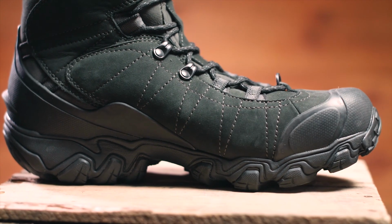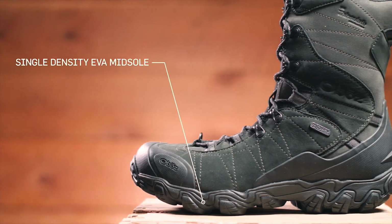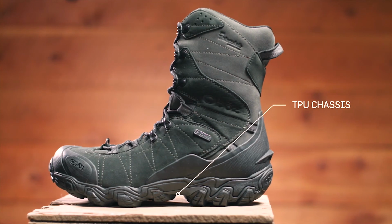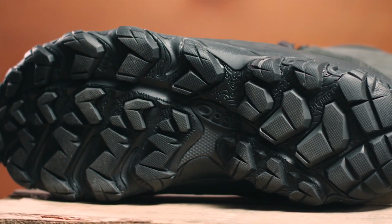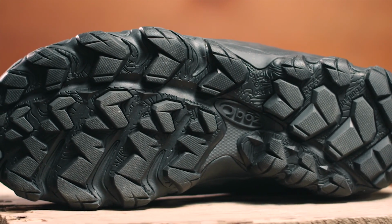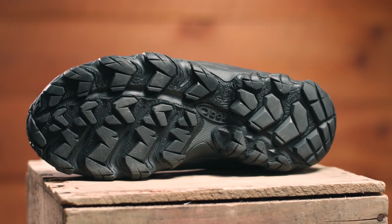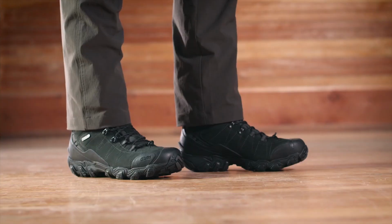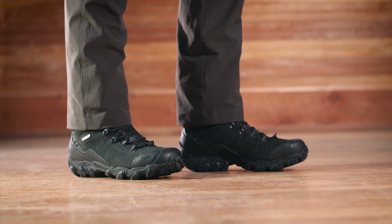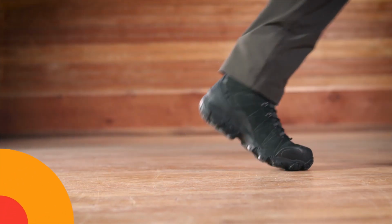Our Granite Peak midsole is built to be supportive and protective. The midsole features cushioning EVA for comfort and a TPU chassis that maximizes torsional stability. The Granite Peak outsole's deep trail gripping lugs provide reliable traction as well as mud shedding abilities. The cold weather specific outsole features our winter rubber that grips in a variety of conditions. Our Men's Bridger 10-inch insulated waterproof boots combine our B-Dry waterproof technology and 3M Thinsulate insulation for added warmth when you need it.